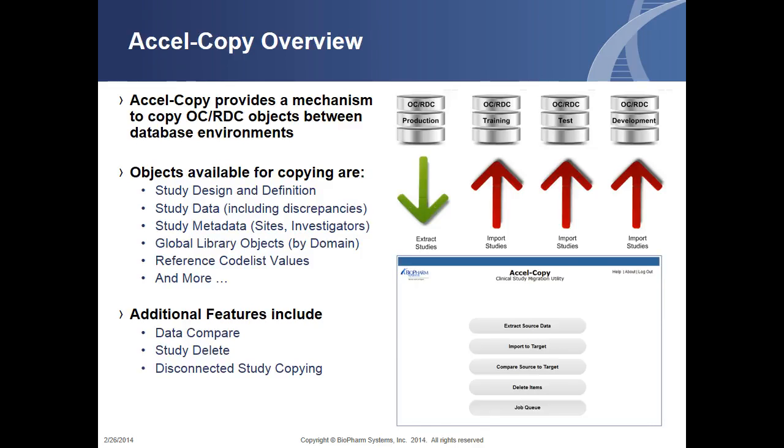Accel-Copy allows certain objects to be selected for copy. So you could say, I want to copy a full global library by a certain domain. I want to copy just the study design and definition, possibly just the patient data. So it allows some delineation of which types of objects are being copied between the instances. It has additional features such as a full data compare. It also handles study delete, which is useful in the case that you're archiving studies out of maybe a production environment into an archival instance. It also provides for disconnected study copying, which I'll talk about in the next couple of slides.